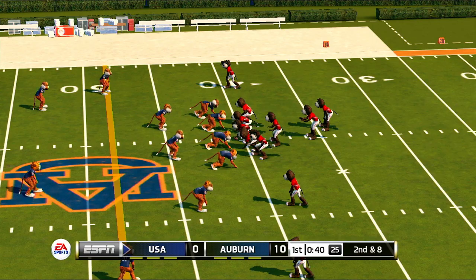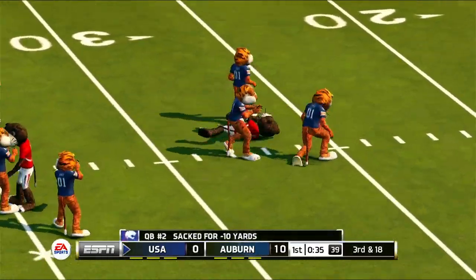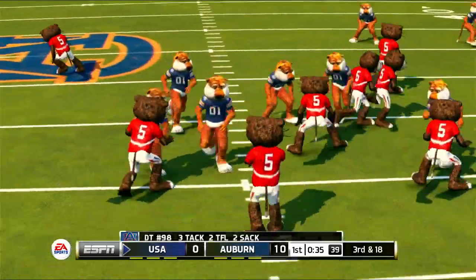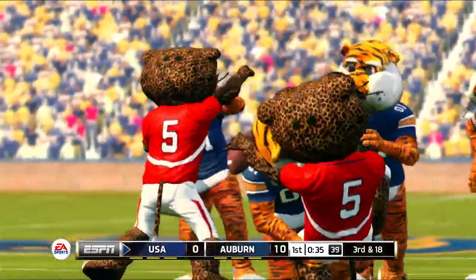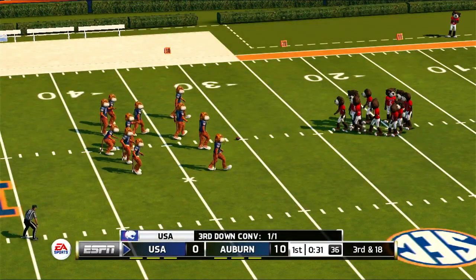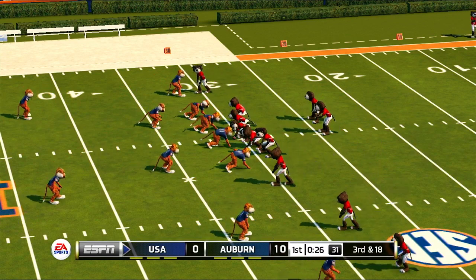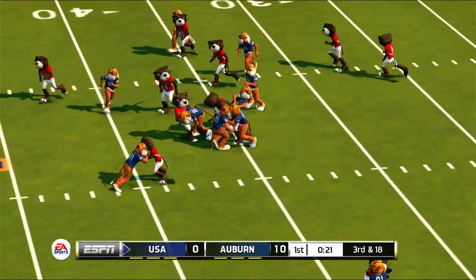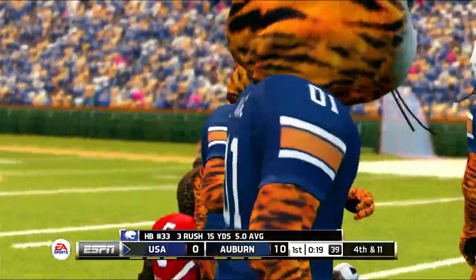And he's going to come up with a sack. Absolutely perfect call by the defensive coordinator. He brought just the right amount of pressure from the right direction, and it seemed to confuse the offense. The defense hoping for another sack here on third and long. Tackled after positive yardage. So the old draw play gets him a good 7 yards.